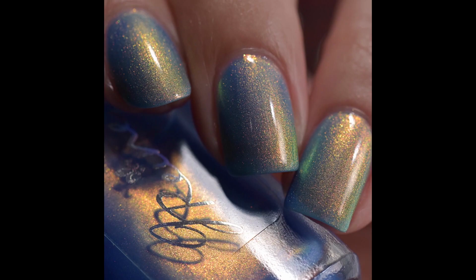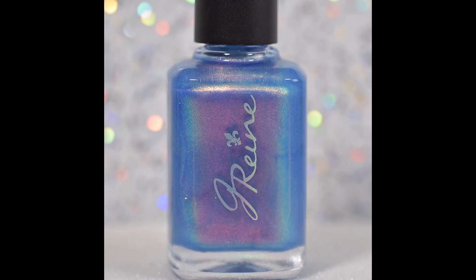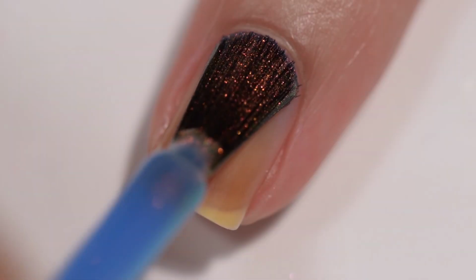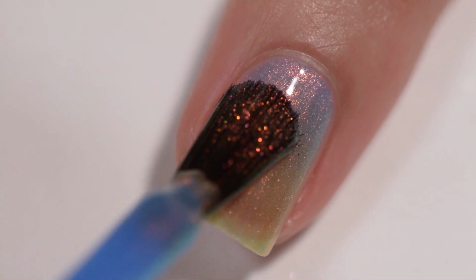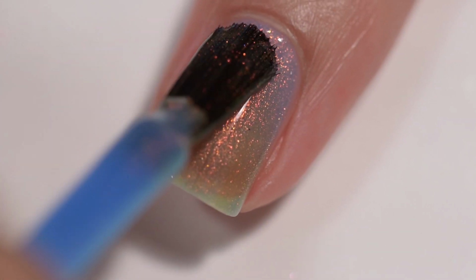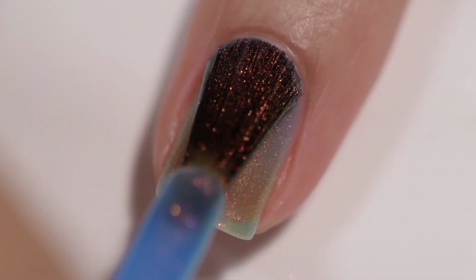This next polish is from Jreine, and it is called On the Rocks. It is going to sell for $13, and it was inspired by Blue Crane on the Rocks. It'll come in a 16 milliliter bottle, and there's no cap. This is described as a bright blue jelly base that's loaded with a ton of red to copper to gold to green chromatic shimmers. This polish is absolutely stunning and oh so shifty.